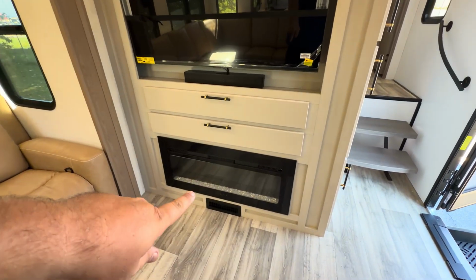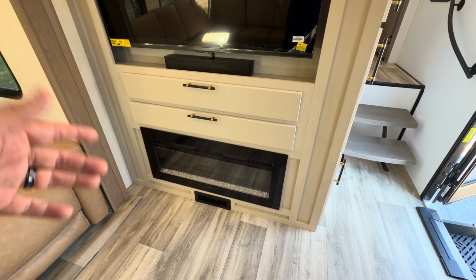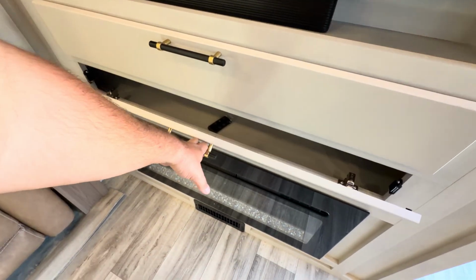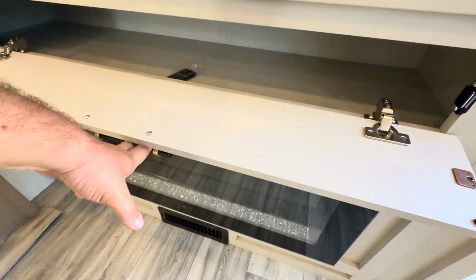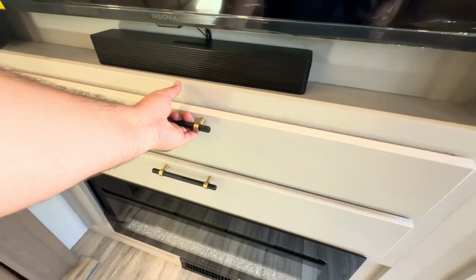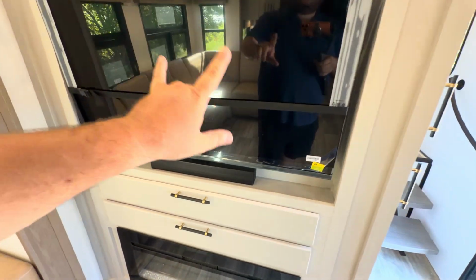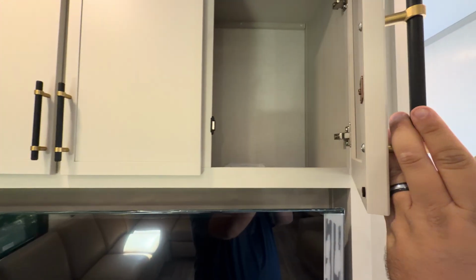No heat vents in the floor, so you'll notice your heat vents right there with the fireplace. So on a day that's like 45, 50 degrees, it'll be keeping you roasty and toasty. Place for your, I don't know, controllers, maybe like a PlayStation or something. Then the Insignia TV that's going to be on a swivel. More storage here up top.